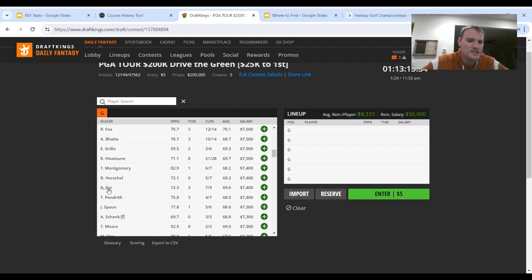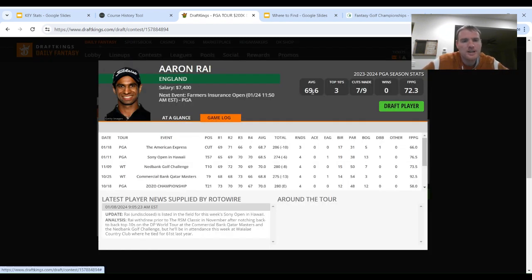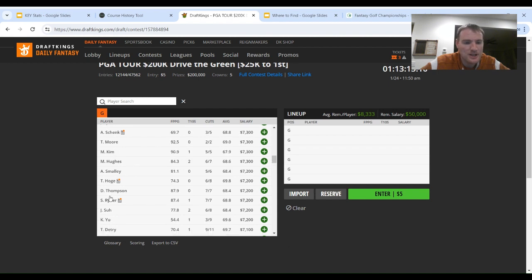Aaron Rai is another guy who has good course history here. He has a top 10 at this course. Historically, he's a good long iron player. I'm not concerned about the missed cut at the American Express. That is not a course that fits his game well. He plays better at more difficult golf courses. So I think this is right up Aaron Rai's wheelhouse, and I like the discount that we're getting at only $7,400.